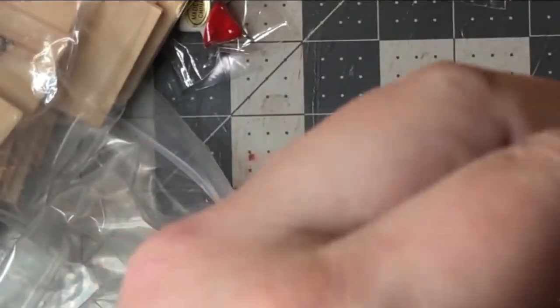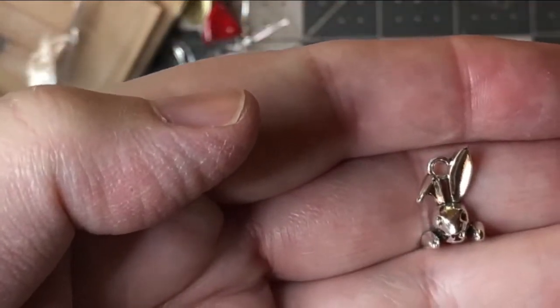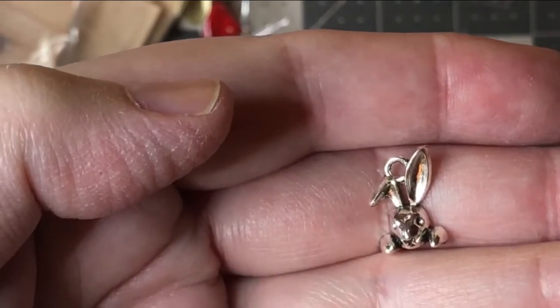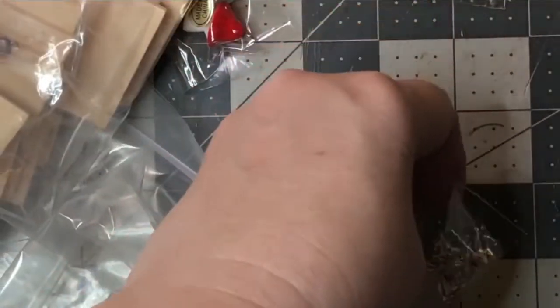Let's see, what are the bunny head and paws, I guess. Yeah. And I love bunnies. I kind of thought of Gail when I saw these. I actually got several different bunny charms, I think, and I thought of her when I saw each one. Because, you know, Gail loves bunnies too.